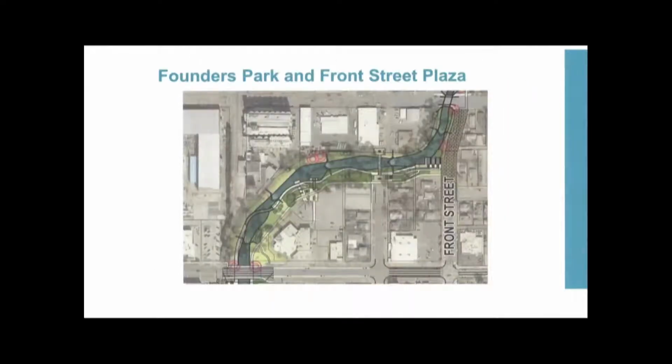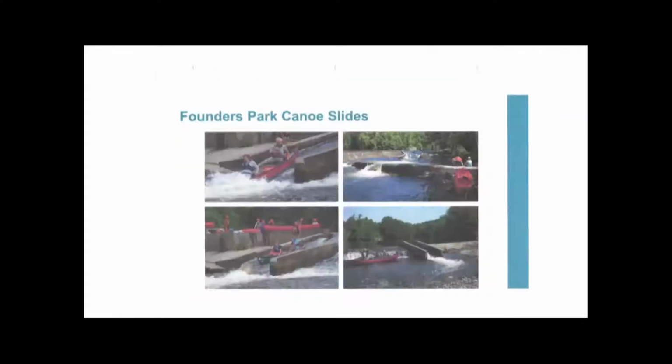Oh, this is one of my favorite parts. There's an old dam from the milling days over by Community Theater, and that dam was brought in front of the steering committee if they wanted to save the history of that, or would they rather have boating? And this amazed me because we had all ages in that group, and 100% they all voted they wanted boating. The dam will go away. It's ready to collapse anyway at this point.